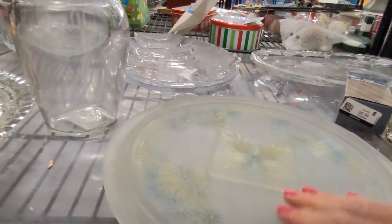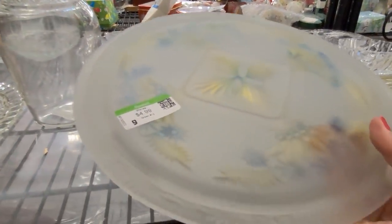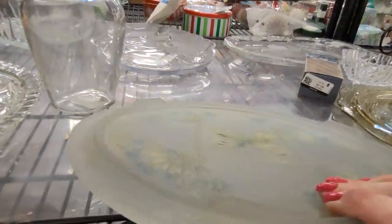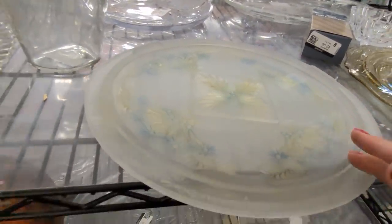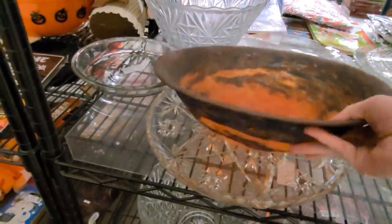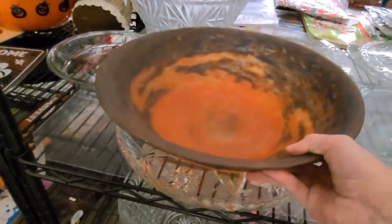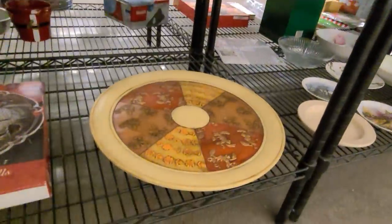This, however, is beautiful. This is a vintage, possibly antique, cake stand. It is frosted glass and painted on the underside. Really, really pretty. That might have to go in my cart. What is this? Oh, this is a lampshade for a ceiling light. It's a bit scratched up on the bottom.